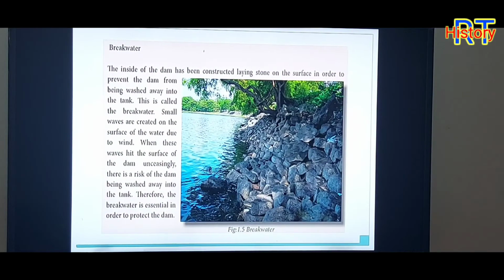Breakwater. This breakwater is constructed to make a strong dam, so the soil won't wash away with the water. So when the water comes near the dam, the soil never comes out because of the breakwater.